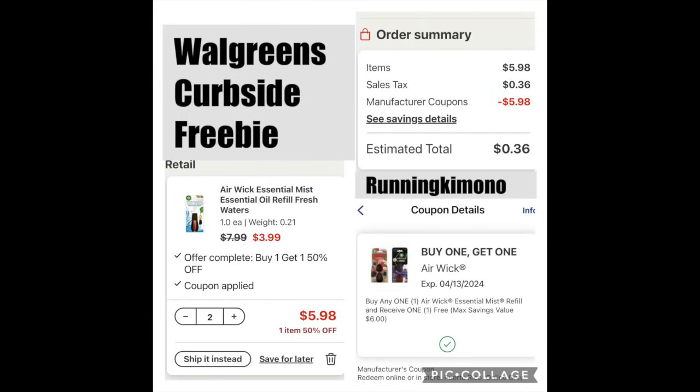Okay, so for a lot of you that had questions about this deal that I posted on the community tab yesterday, if you can do this as a curbside pickup as specified in the picture and also the caption, that's how you have to do it. Because the coupon is more valuable than the items on clearance, it will not work in store, so please don't ask if this will work in store.